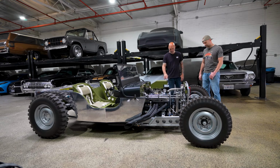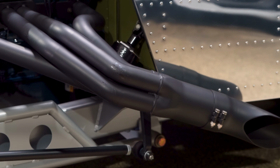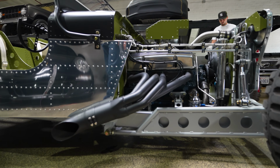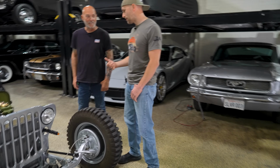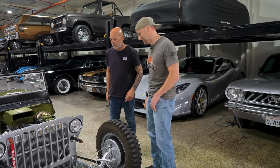I'm curious about stuff like your, I don't know if you can technically call it an exhaust, but your piping, we'll call it. Did you build that yourself? No, I sourced that. It actually does have some mufflers, if you want to call them that, some inserts, right? It's really obvious that it's heavily muffled, you know? Heavily, yes.